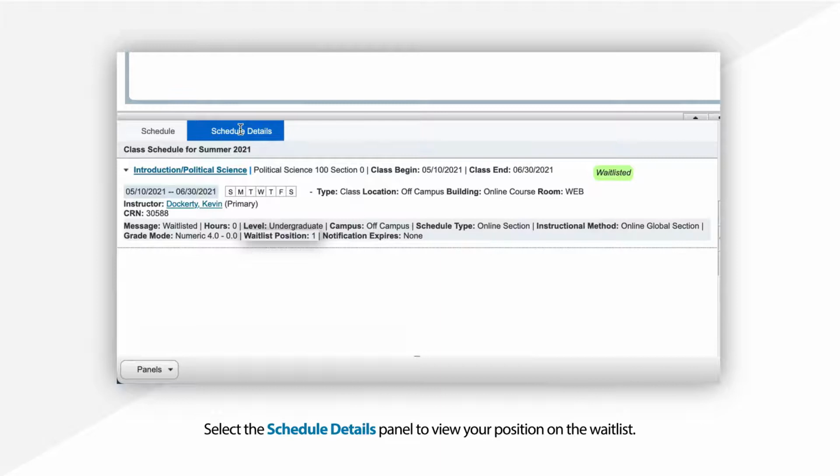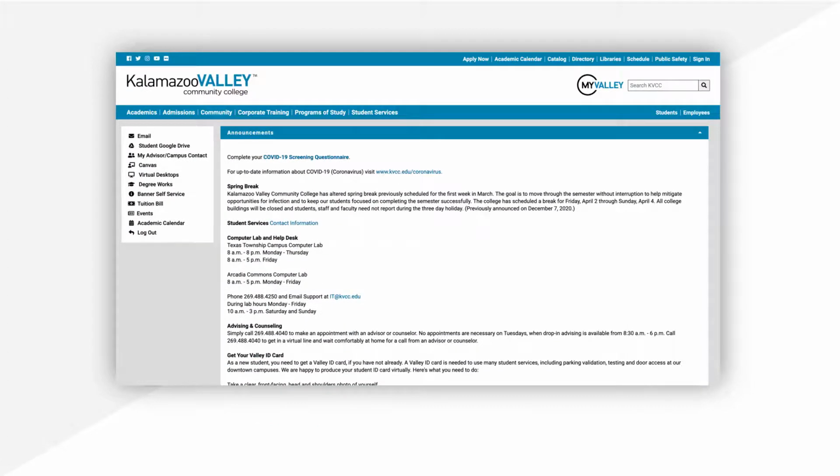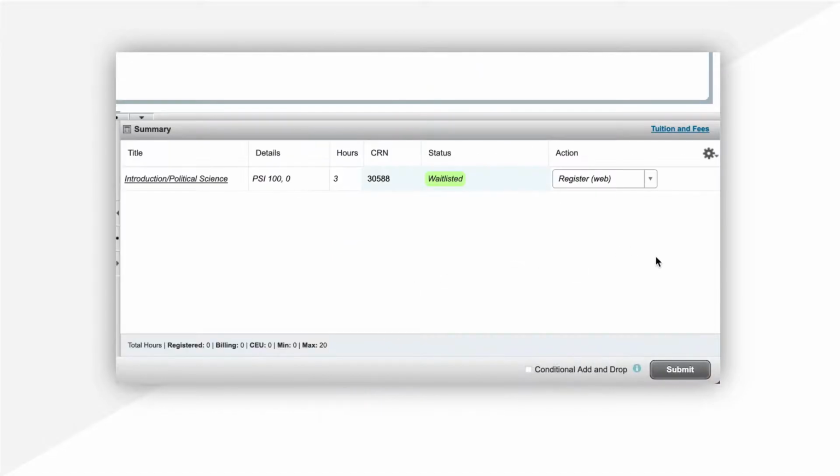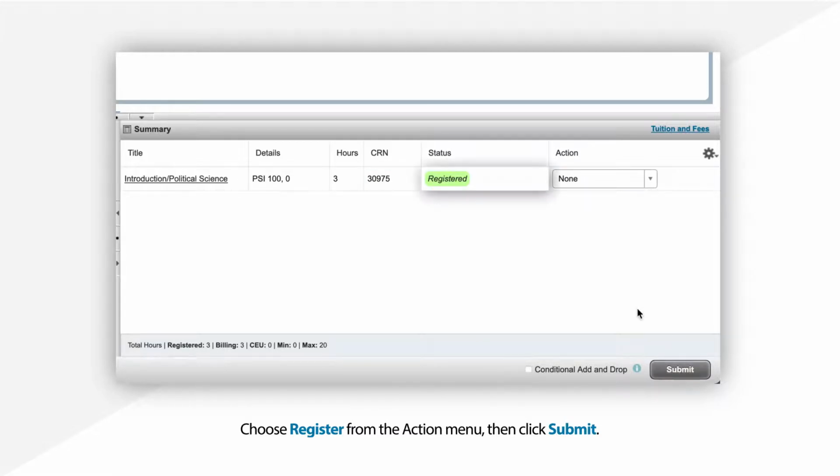When a seat becomes available to you, an email will be sent to your Kalamazoo Valley student email account. You can access your email from the left menu in MyValley. The message will include the deadline for registering. You'll then need to return to the registration area and change the Action menu to Register and Submit to save the seat. If you miss the deadline, the seat will be offered to the next person, and you will need to rejoin the waitlist.